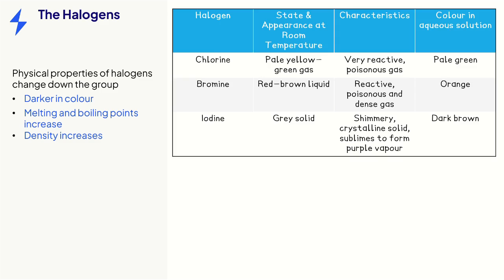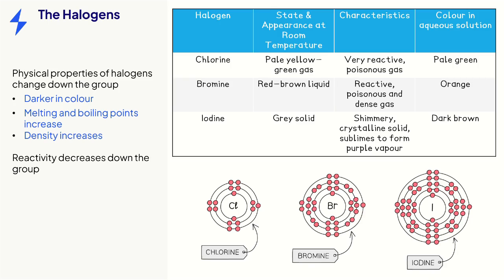The reactivity of the halogens decreases as you go down the group, the other way round to Group I. Each outer shell contains 7 electrons, and when the halogen atom reacts, it will need to gain 1 outer electron to get a full outer shell.